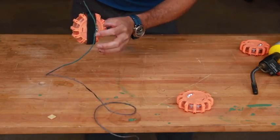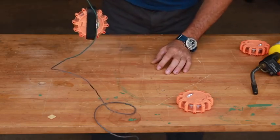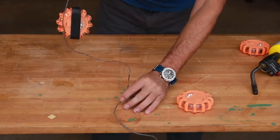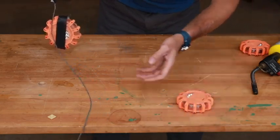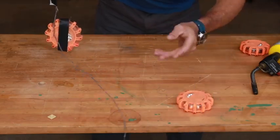So this is hanging from a piece of monofilament, for you south of the Mason-Dixon line, that would be fishing line, or is it east of the, I don't know. I should have prepared.